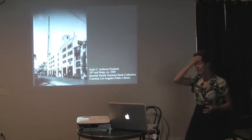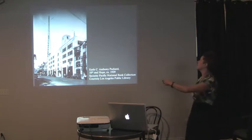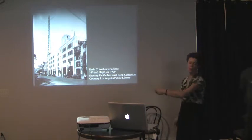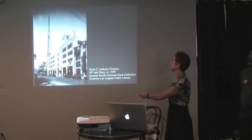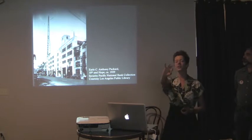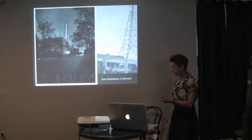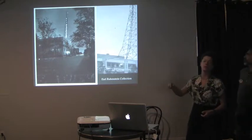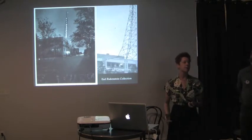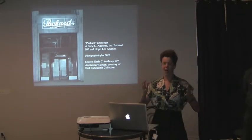In case you're wondering, these are the KFI Packard radio towers. You can see two towers on the top of the building. This is 10th and Hope. The antenna spanning between the towers is a very prominent feature in the downtown landscape. And you can see the sign here that says KFI Packard. And just in case you thought maybe that snuck in and that was the first neon sign, those are incandescent. They're light bulbs. You can kind of see the dots. A little hard to see on this image, but they are light bulb signs, they're incandescent, and they're not neon signs. Okay, so let's go back to this one.